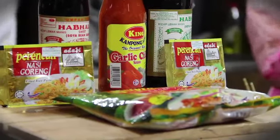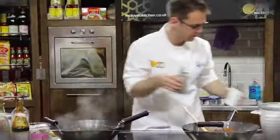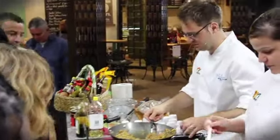Once you have the right Malaysian ingredients, you really have no excuse not to cook Malaysian food, because you do your prep and then really, from the time you chop your vegetables to the time that you serve the dish, it's maybe maximum 30 minutes.